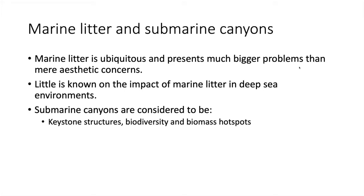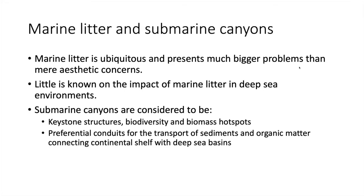They're also biodiversity and biomass hotspots, and they're also considered to be preferential conduits for the transport of sediments and organic matter. They connect the shallower continental shelf with the deep sea basins or the abyssal plains, but these transport processes are also responsible for transporting marine litter into submarine canyons, which can have quite serious effects. For these reasons, submarine canyons are also considered to be passive accumulation zones for marine litter.